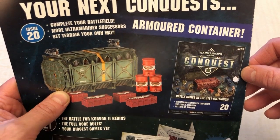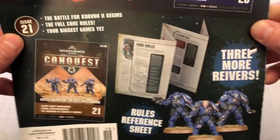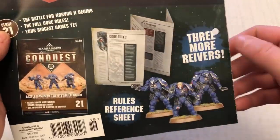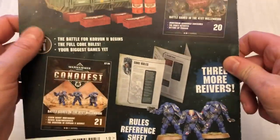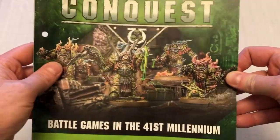And what comes next? What comes in issue 21? Dun, dun, dun, dun, dun! More Reavers! Reavers are cool, but you know, it's another bunch of easy build Reavers. Not the most exciting thing. But we will talk more about that in another video because I'm sure I've talked for long enough.